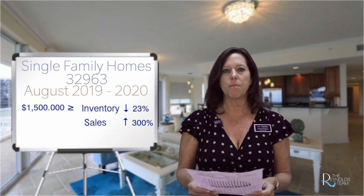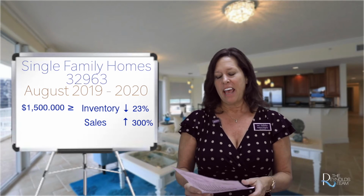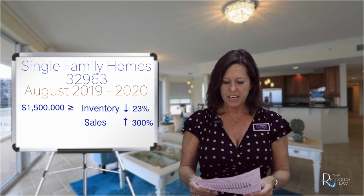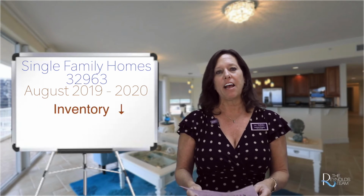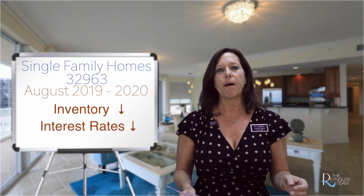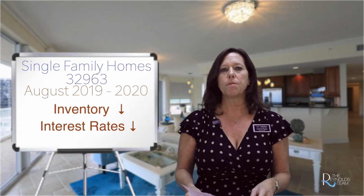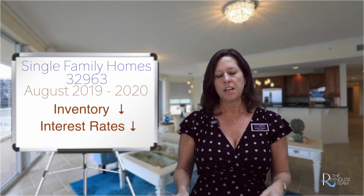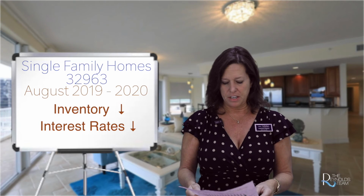People are asking how the market is. It is hot. And if you are a seller, now is the time to get your home on the market. Inventory is down, interest rates are at historic low levels, and we are getting buyers coming for our beautiful weather, coming for a less crowded experience, and they are coming to Vero Beach.